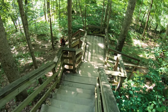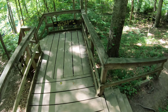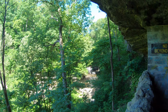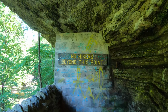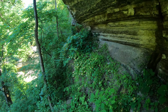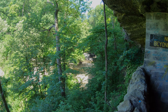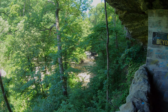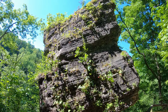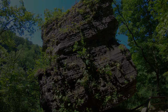What goes down must go up. Or I guess it's the other way around. And no hikers beyond this point. I don't know if there used to be a trail going around there or not. Pretty cool falls. I don't know if you can really see it on the GoPro here with the contrast. Cake Rock. Doesn't look very edible to me.